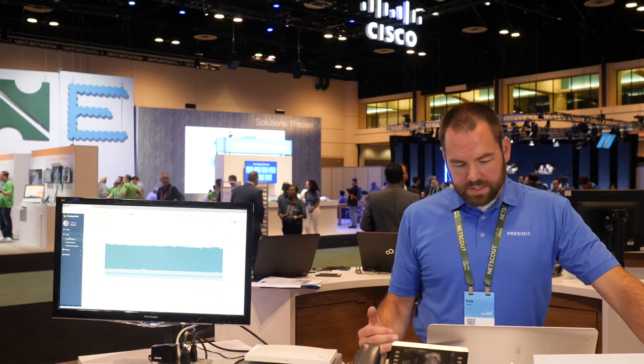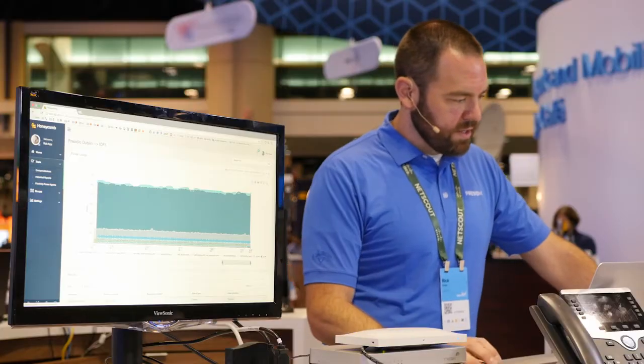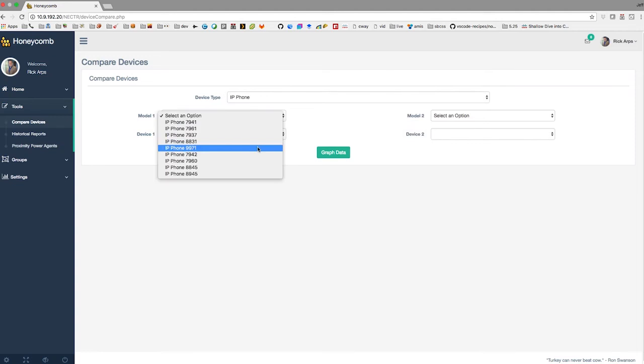So now what do we do with this data? This is a lot of interesting information, but what does it actually get me? We can use some of this information to compare devices. So if you're looking at a phone replacement, and let's say you've got a fleet of aging 9971 phones that you're trying to justify replacing.